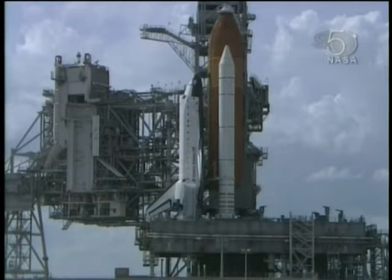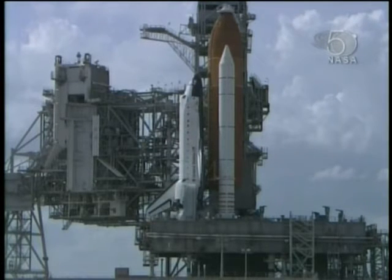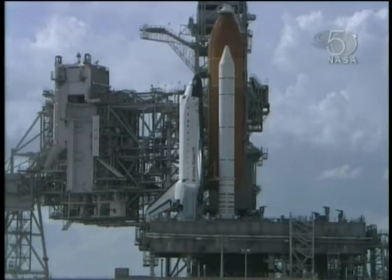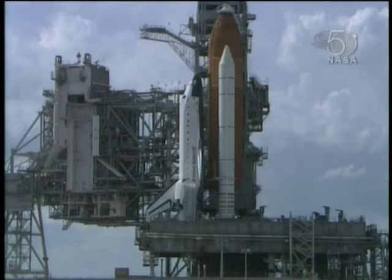I agree. And once Atlantis comes back for landing and has left the Columbus Laboratory on the space station, it will weigh only 206,212 pounds. I copy. All right, great. At the time of launch, the International Space Station will be located 220 miles over the Pacific Ocean, southwest of Perth, Australia.